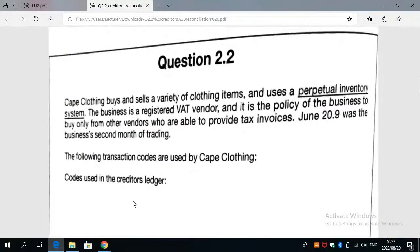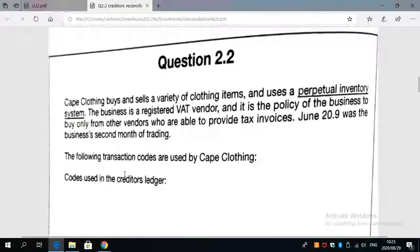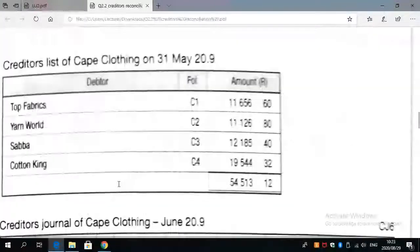Cape Clothing buys and sells a variety of clothing items and uses a perpetual inventory system. The business is a registered VAT vendor, and it is the policy of the business to buy only from other vendors who are able to provide tax invoices. June 2009 was the business's second month of trading. The following transaction codes are used by Cape Clothing.